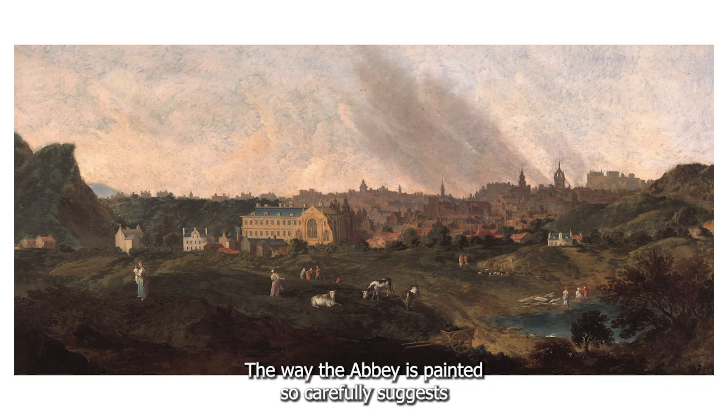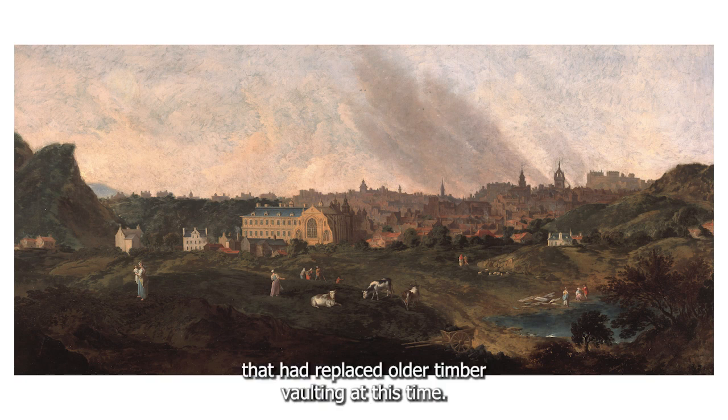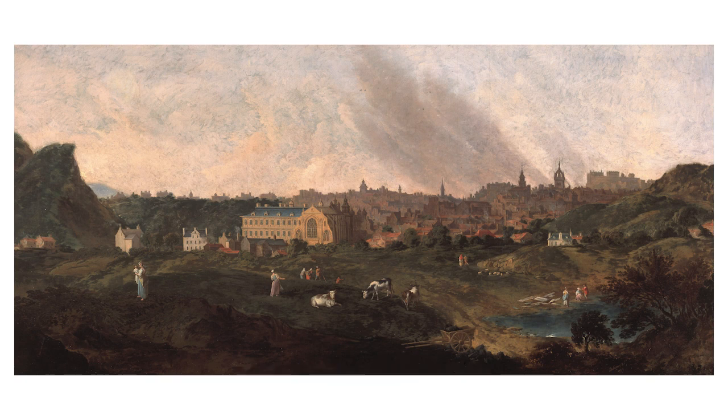The way the abbey is painted so carefully suggests it may have been commissioned as an official record of a new stone roof that had replaced older timber vaulting at this time. Sadly, this was to collapse only 9 years later, leaving the abbey a ruin as it is today.